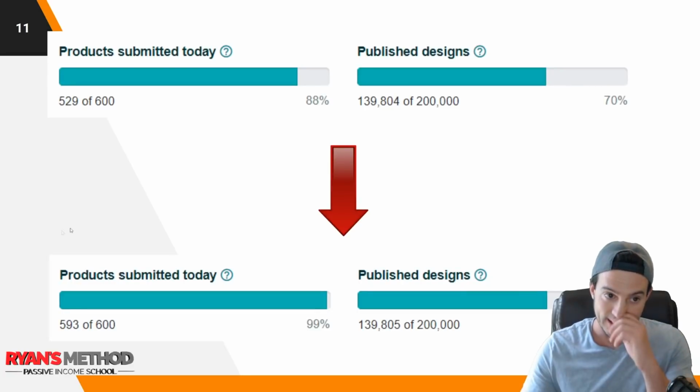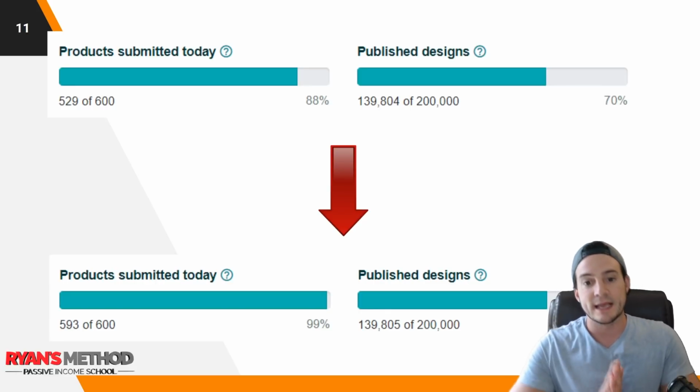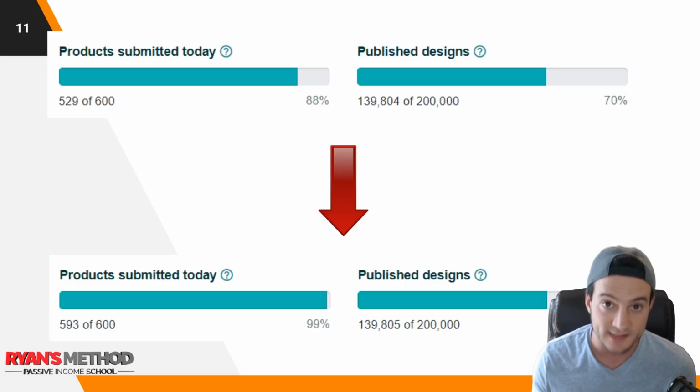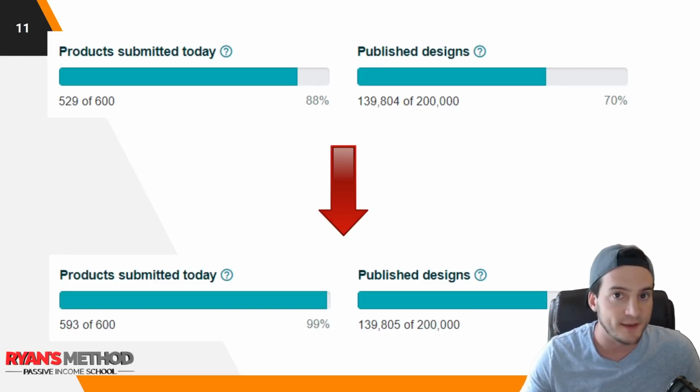Now, here's the thing. If they're only going to give me 600 a day and I divide that by 64, that's not very many products that I can submit. And it's going to take me forever to fill up all 200,000 slots. Most likely I'm going to have designs constantly falling off that didn't get a sale before I can even fill up all of my slots.